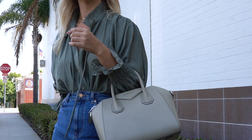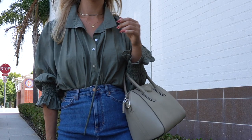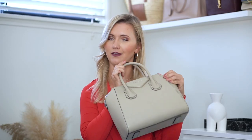Another classic, my Givenchy Antigona one. I mean, this is the perfect everyday bag. It has the perfect size and it has the perfect color that will go well with absolutely everything. Loving this bag.